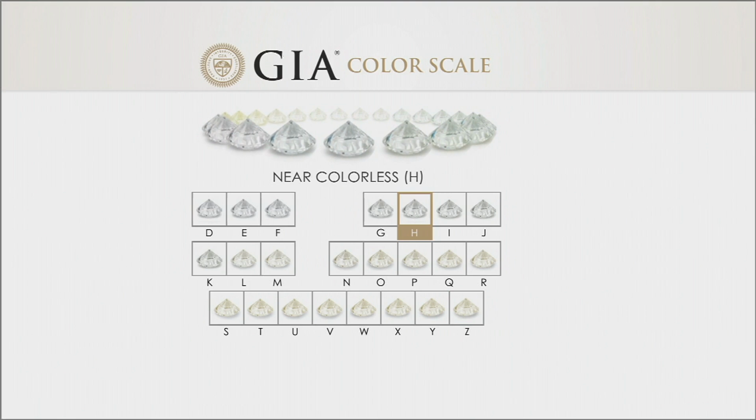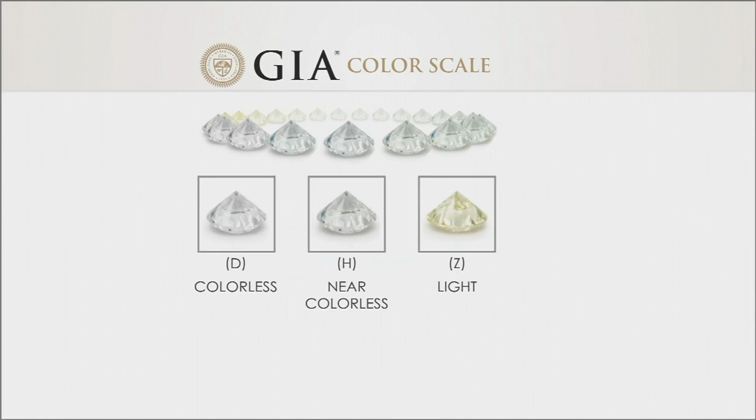I'm a diamond graduate with them. I've spent a lot of time, a lot of money, a lot of hard work. And what I discovered is it's really hard to tell the difference between colorless diamonds, which are D, E, and F, and near colorless, which are what we're talking about here in the H quality.